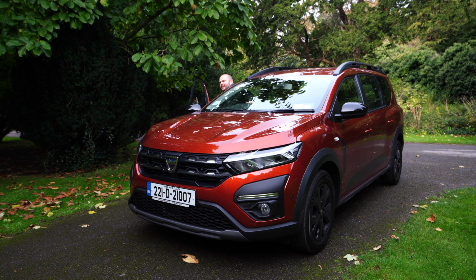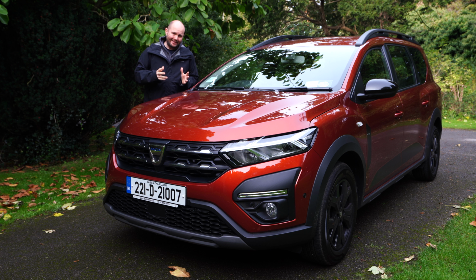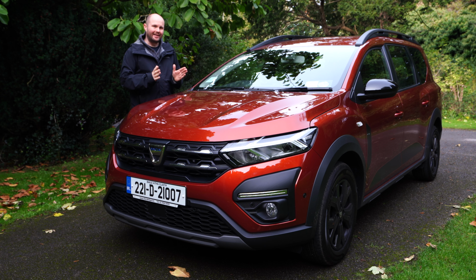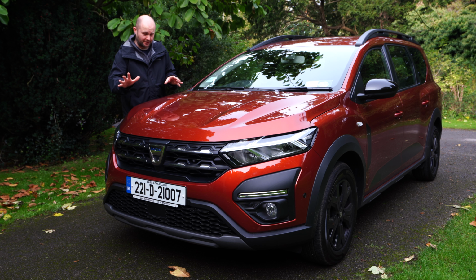So let's talk about that 1-star NCAP safety rating, because if you're considering a 7-seater, you want to know it's safe for your family. First of all, the Jogger hasn't actually been tested. They took a Sandero and tested that, and NCAP deemed that was suitable enough. Now, you could also say, well, why didn't Dacia give them a Jogger? I don't have the answer for that.